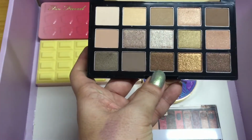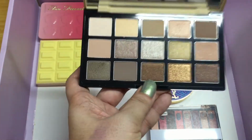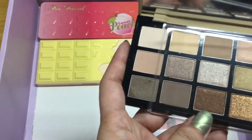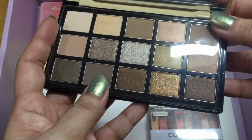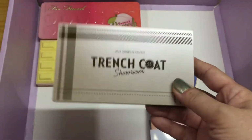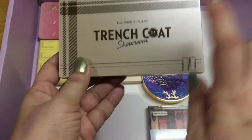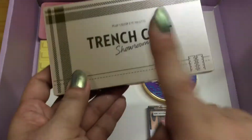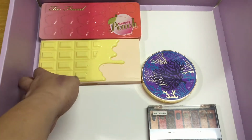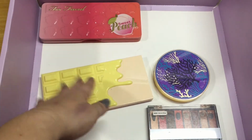It's very neutral. I think this is more of a cool tone, and the reason why it's up here, even though it's not really the color I enjoy, is because the formula is good. It's very blendable and buildable. I thought it would give me a very soft look like the Revlon, but it's giving me the intensity that I'm looking for. This is the newest eyeshadow palette I have in my stash. I just bought this last month, I think, November, if I remember it right. So that was position number 5.